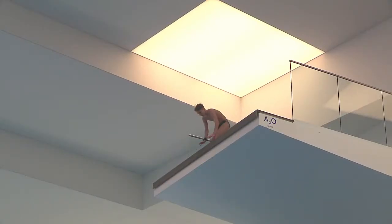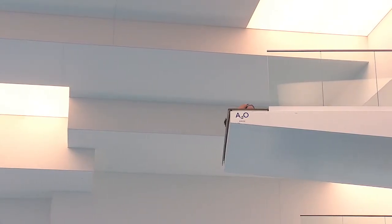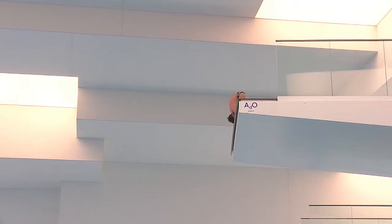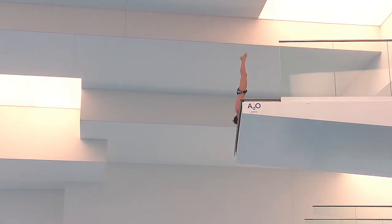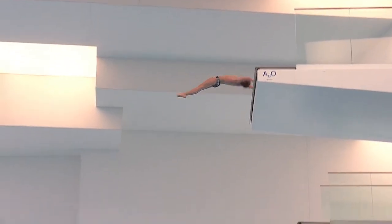Over to Piotr. Arm stand, double forward somersault, pike position off the 10 meter. Again, we've seen today some of the divers struggling finding the balance. But that does not seem to be a problem for Piotr here of Poland. Beautiful balance, great strength. Can he finish off strong here?